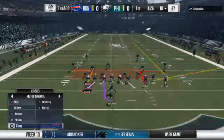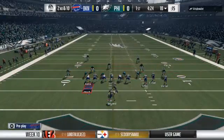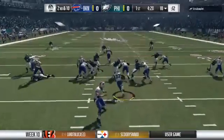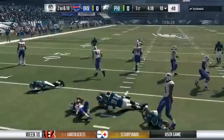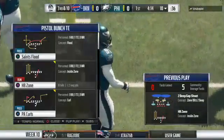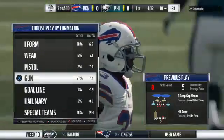Looks like the defense in press coverage here. Again, here's Bernard. And once again, not much running room, if any at all. Calling no gain on the run there, and now they'll be looking at a third down.